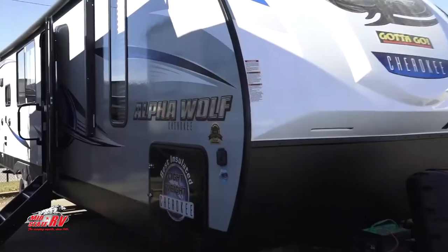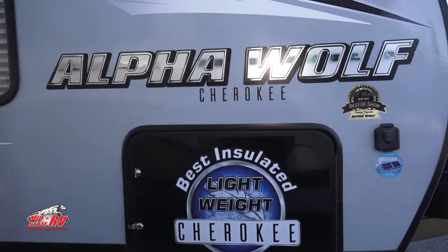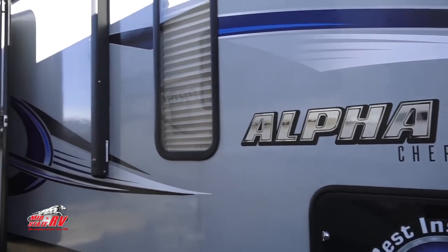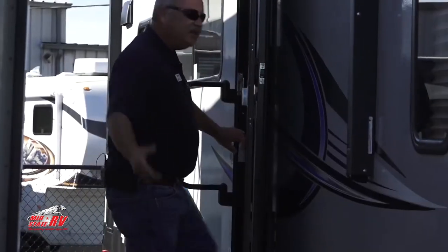All right, we're back on Gotta Go Row. We got a Cherokee Alpha Wolf. This unit is loaded with amenities. It's a rear kitchen, very, very nice. It's got all the benefits and features you'd want, a very unique floor plan, very lightweight, and even won best in the show at the RV show last year. Come on and see it. You'll save thousands of dollars on this unit. Come on inside.